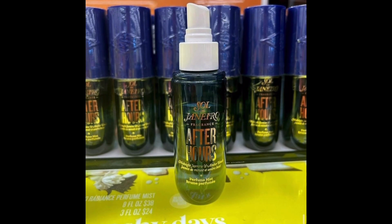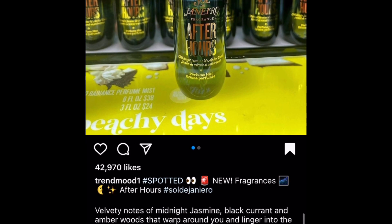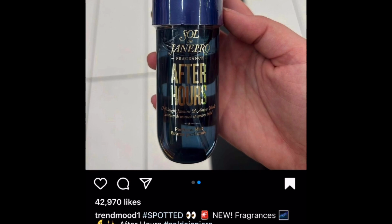So let's get into this After Hours from Sol de Janeiro. It sounds nice. It has blackcurrant and jasmine in it and amberwood. So I'm kind of interested in it because I feel like it'd be a good scent to go to bed in for the nighttime. Or maybe it could be a good date night scent that you can layer with something else, because since it's a body spray and not necessarily a perfume, I don't feel like it's going to last as long. I'm not going to go out of my way to get it.